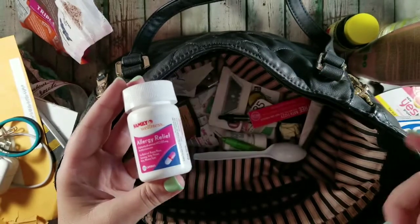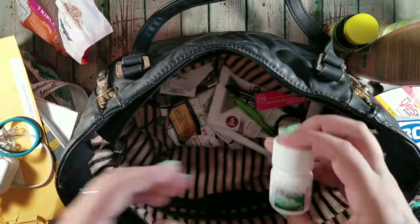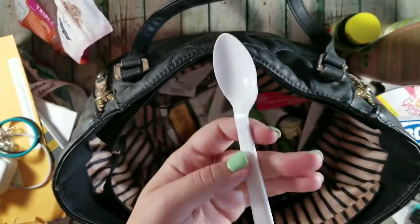Allergy relief, because you never know when you need this in an emergency. Whether it's you or someone else, if you have an allergic reaction, you can always use it. And it can save someone's life. Excedrin for when you have migraines. A spoon, because you never know when you need a spoon.